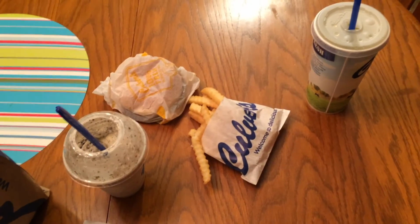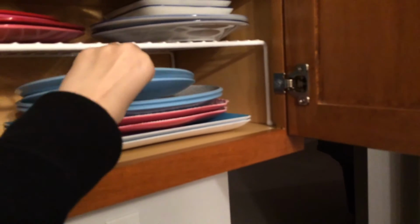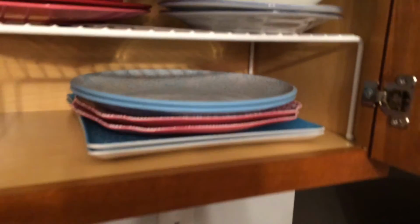And now we're going to watch something, and I'm going to get a plate for those because it's kind of icky just putting them on the table. I don't like that. Yeah, I'll use these. I have a very lovely collection of high quality plastic plates from Target.